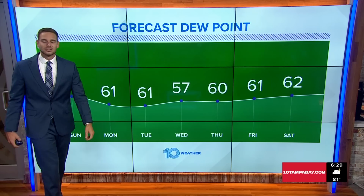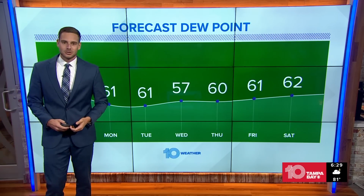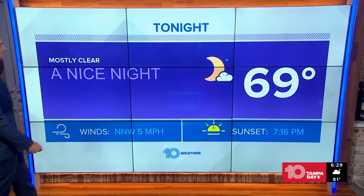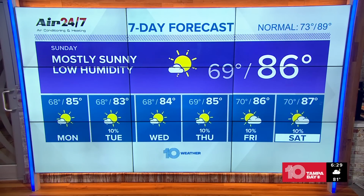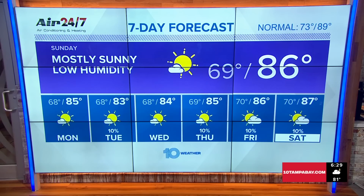Dew points in the lower 60s, some upper 50s too, so that comfortable air will be hanging in place. For tonight, we'll see temperatures in the upper 60s. Again, a dry night heading our way. The 7-day forecast also looking picture perfect: mostly sunny skies, temperatures in the middle 80s, overnight lows in the upper 60s.